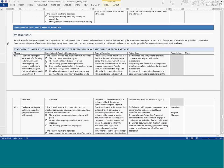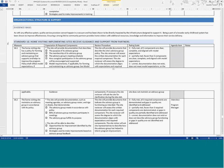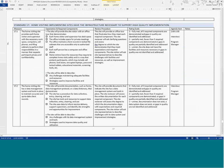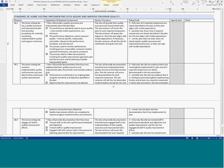The next domain is organizational structure and support. Standard 16 looks at whether the site is receiving guidance and support from partners. So if you're part of a local leadership group or a Great Start Collaborative, or you have a governing board of some sort. Standard 17 looks at whether or not the sites have the infrastructure necessary to support quality implementation. It digs into your nuts and bolts. Are there computers available? Is there a data management system, human resources, etc.?